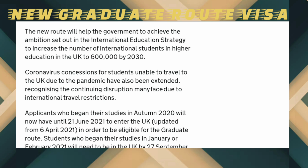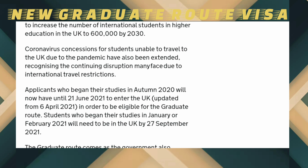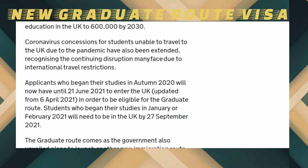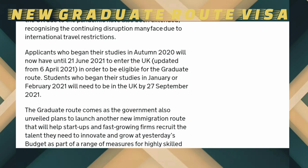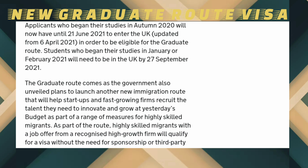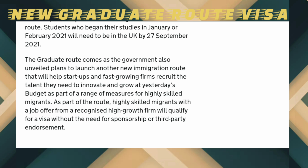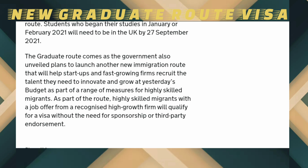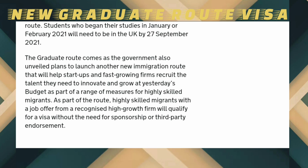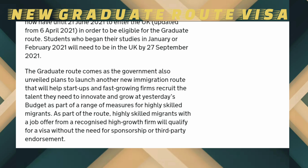Applicants who began their studies in autumn 2020 will now have up until June 21, 2021 to enter the UK. This has been updated from 6 April 2021 in order to enable eligible candidates on the graduate route. So you have to be in the UK by then to be eligible for this graduate route. Students who began their studies in January or February 2021 will need to be in the UK by 27 September 2021 to be eligible.